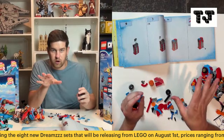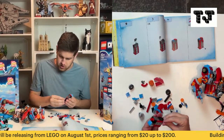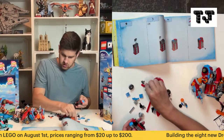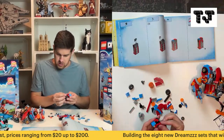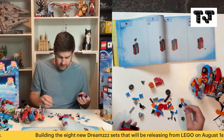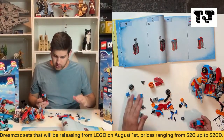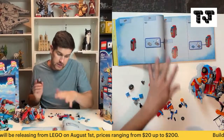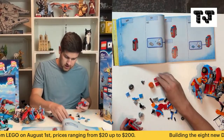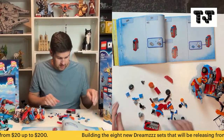All right, so what do you guys think so far? Anyone out there, what are you thinking of these dream sets? Think you might be picking these up when they drop on August 1st? Or are they not really your thing? These are the first ones that I built, and they got some really cool stuff in them, I will say. I don't know if Dreamzzz is going to end up becoming one that I like collect everything from, but I am definitely impressed with some of the aspects of these sets.